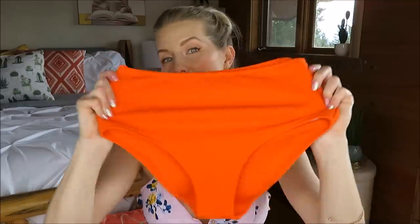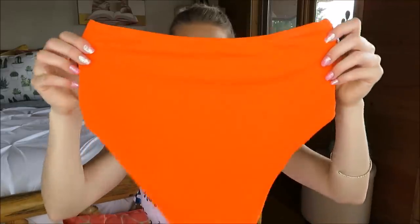These are the bottoms, and they are high-waisted as well. And the butt doesn't fit too bad. It's not too wide, if you know what I mean. I find that if I'm going to wear a high-waisted bottom, I want it to be a little cheekier, because otherwise it can really elongate your butt.